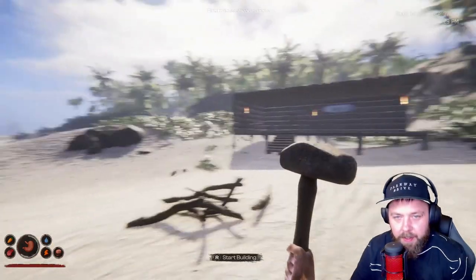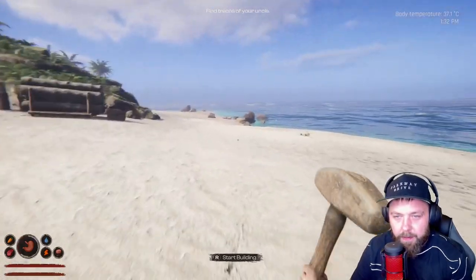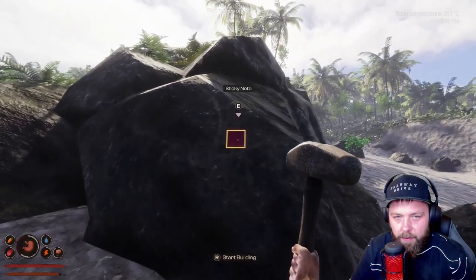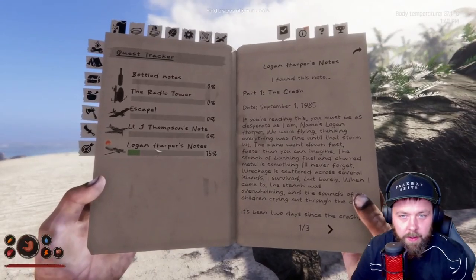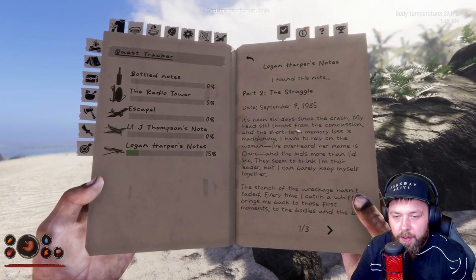So that's a pretty sad story, and I'm guessing that's the plane over there that we got the blueprint from. I was venturing over this way and I found another sticky note here on the rock, so I thought I'd leave it for you guys in this episode. So let's go ahead and read this one as well. Another one of Logan Harper's notes, I believe. Yeah, part two, the struggle.